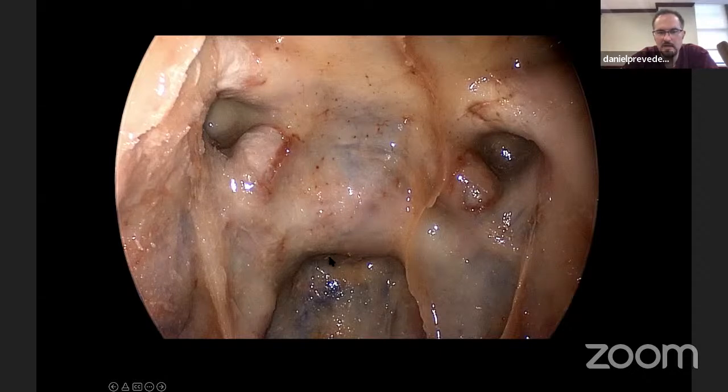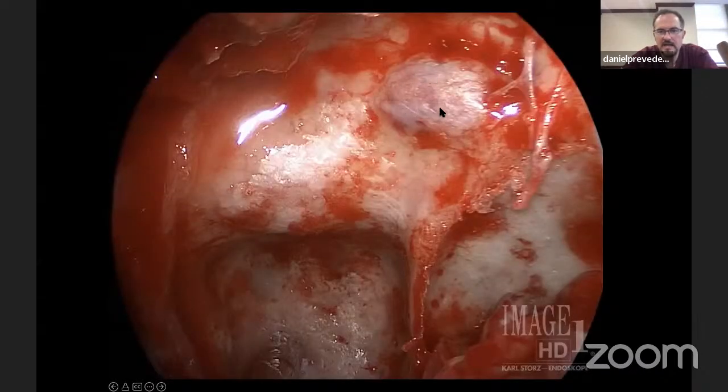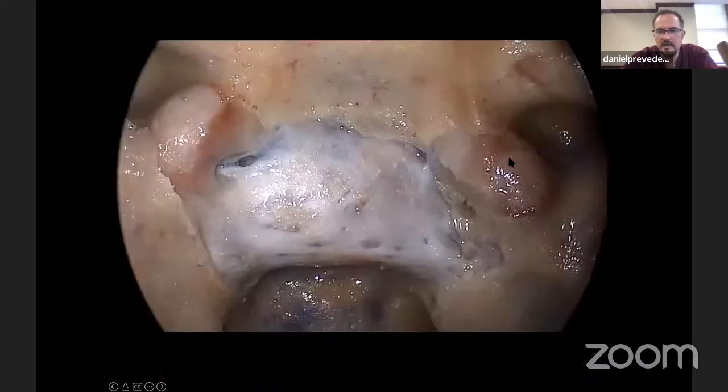Then, depending on what you're going to do here, you will do an exposure. Very frequently, we expose these portions of the carotid artery as it enters the anterior skull base through the dural ring in order to have full control and exposure of the anterior skull base. Like I said, be very careful with those segments of the carotid artery. This is the most vulnerable area.